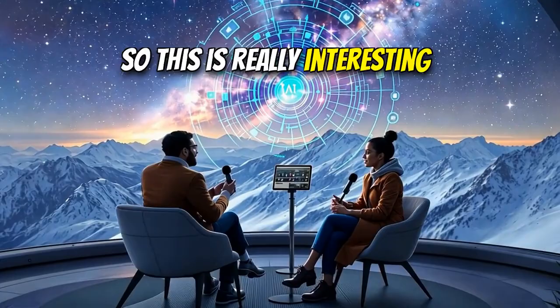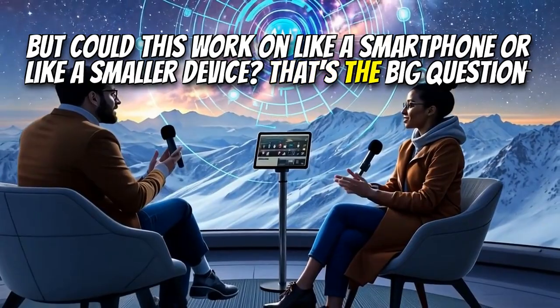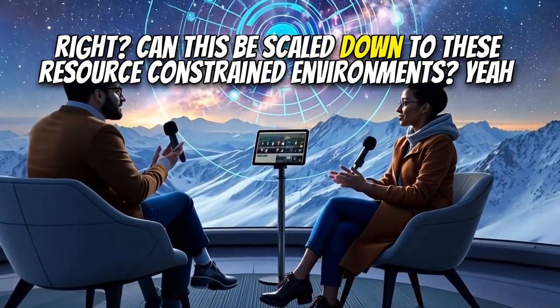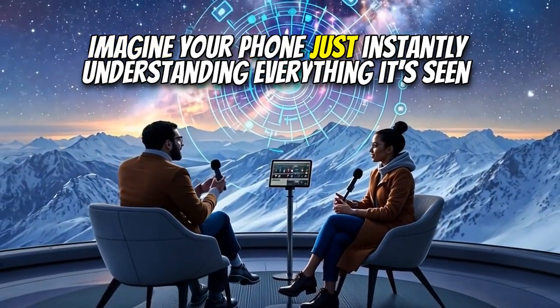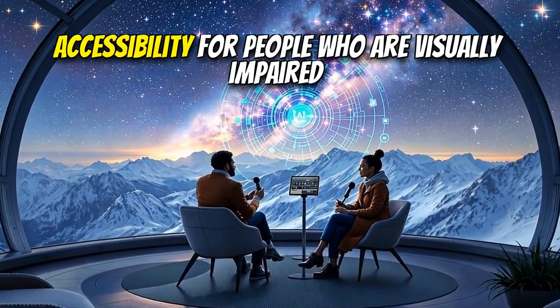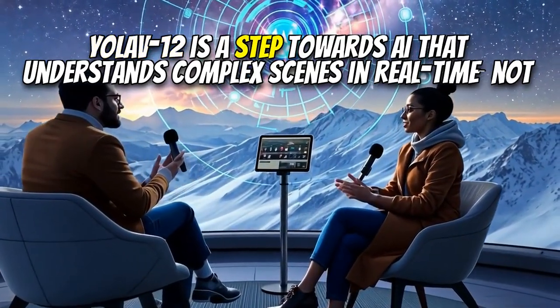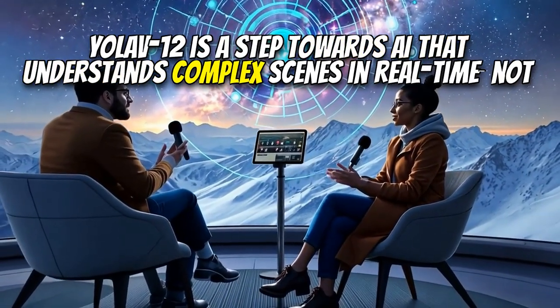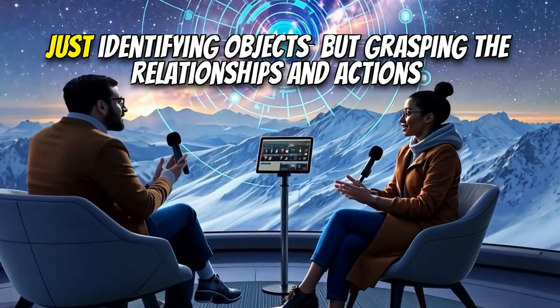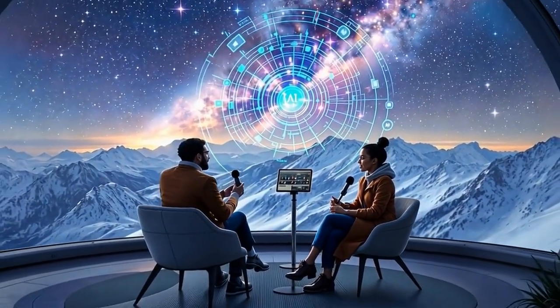Exactly. So this is really interesting, but could this work on like a smartphone or like a smaller device? That's the big question, right? Can this be scaled down to these resource-constrained environments? That's a game changer if it can. Imagine your phone just instantly understanding everything it's seen. Real-time translation, personalized assistance. Accessibility for people who are visually impaired. So many possibilities. Yeah, so this is just the beginning. It is. YOLOv12 is a step towards AI that understands complex scenes in real time, not just identifying objects, but grasping the relationships and actions. It's not just seeing, it's understanding.